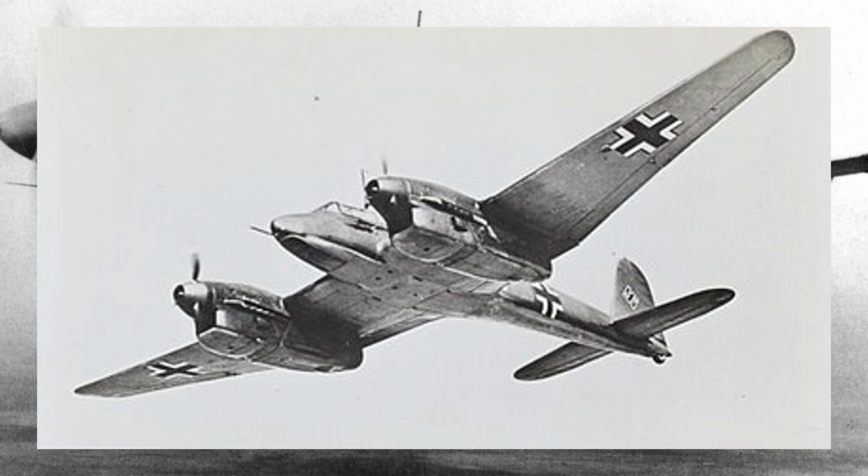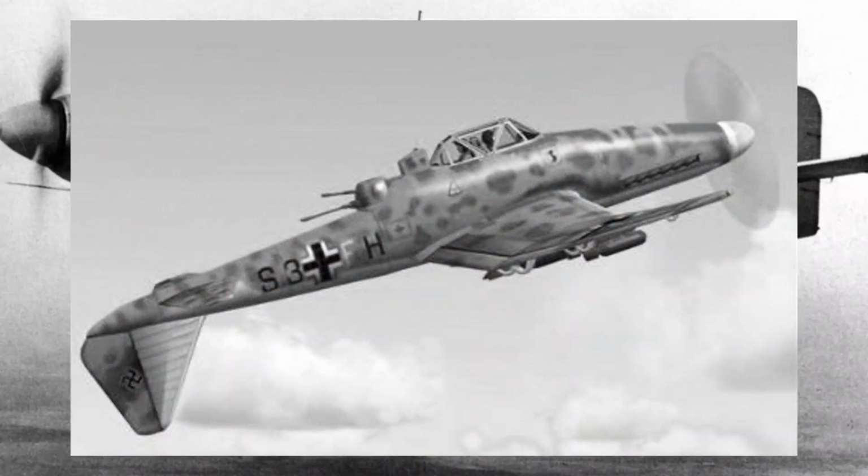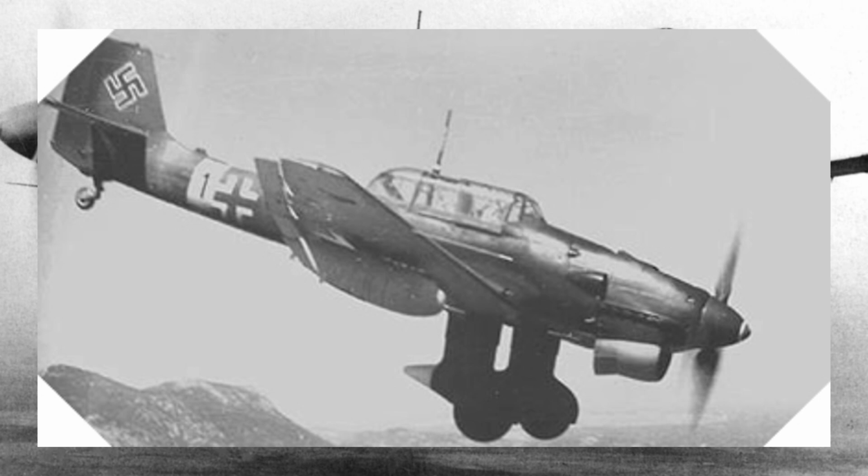Despite all these innovations, the Ju-187 never made it beyond a wooden mock-up. The project was canceled in 1943 for 2 primary reasons. First, the rotating tail was just too complex. It would have significantly delayed production and introduced new points of failure in a combat aircraft that needed to be rugged and reliable. Second, by this point in the war, Germany no longer had the luxury of experimental designs.